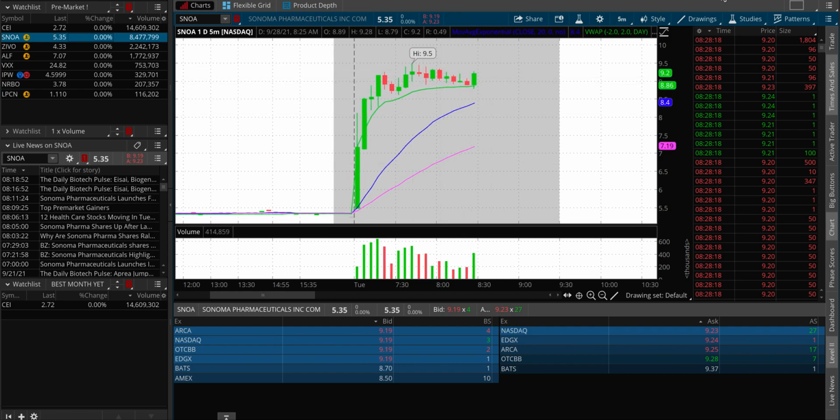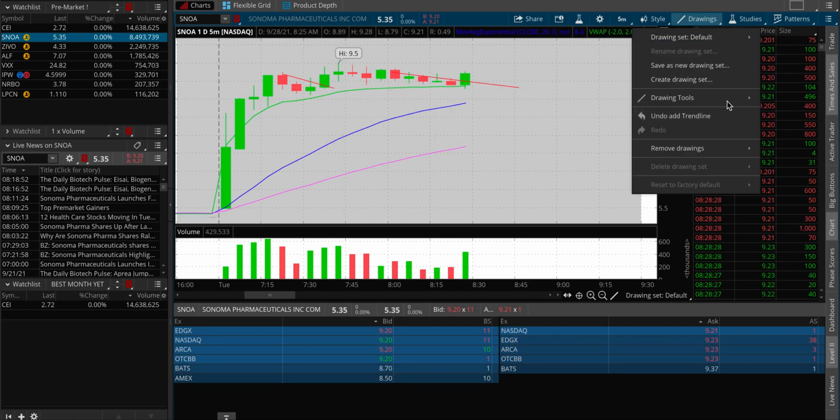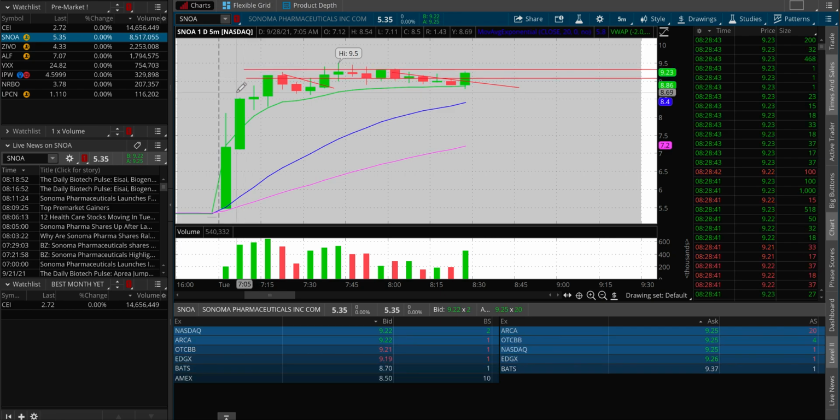This one is actually at the moment breaking the 5-minute flag, also known as my favorite setup. Did another one earlier in the morning. And then it's also a VWAP bounce. So a VWAP bounce or a flag break would be another trade for me.